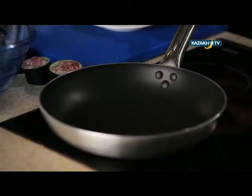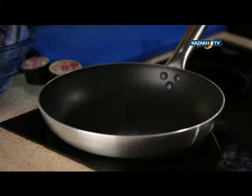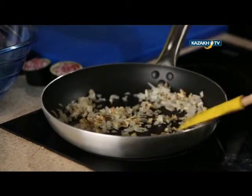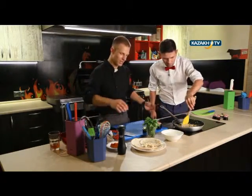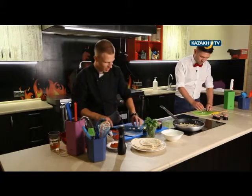We will now prepare the sauce in which we will stew our stuffed eggplants. The stove is heated. Let's add some oil. We need only a little bit of oil. Yes, we need a small amount of oil. Eggplants tend to absorb the oil, so we don't need a lot of it. Now we will cut the garlic very thinly. We will use it for the stewing sauce, as well as the sauce that we will serve the dish with.